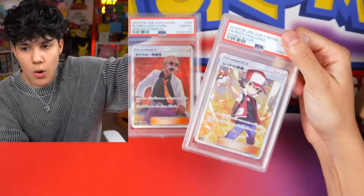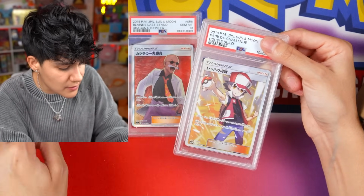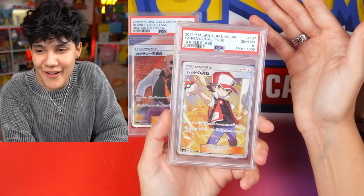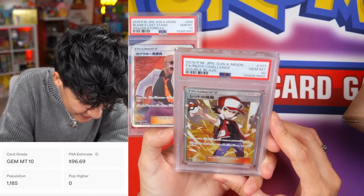Oh, dude. Why are all the trainers at the front? Red's challenge. We got double red here. Look at this. We got red. Well, this one is Pikachu, but with red. This one is just red. No Pikachu. Oh, dude, that's huge. That's huge. This is awesome. No way! Oh my gosh.